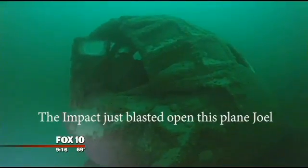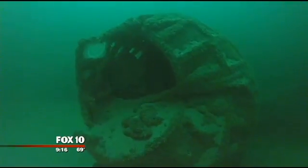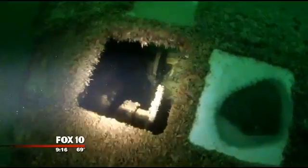The fuselage angles down. It's in surprisingly good shape. The impact just crashed the nose of this plane. We then swim to the nose of the plane. It's crushed like an aluminum can. The nose is still perfectly intact. That's so weird. But there's no mistaking the unique window design, giving the pilots a better view of their bombing targets. And let's look inside the cockpit.